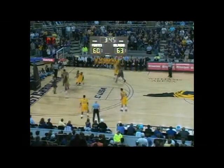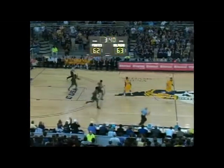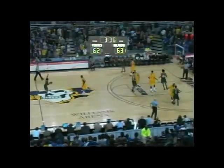Here's Sherrod, throws it up, no good, but Darius Morrow is on the other side of the hoop and lays it in. Yeah, and I think he did that on purpose. He didn't have the shot, and he had Morrow open. 63-62, Pirates cut it to 1.